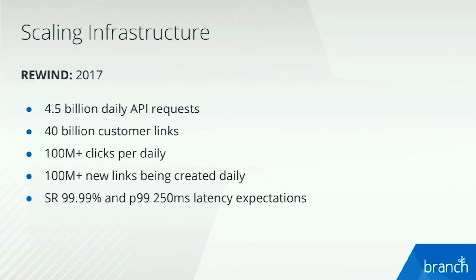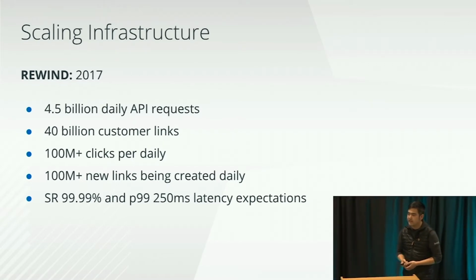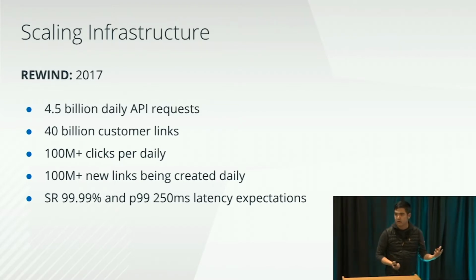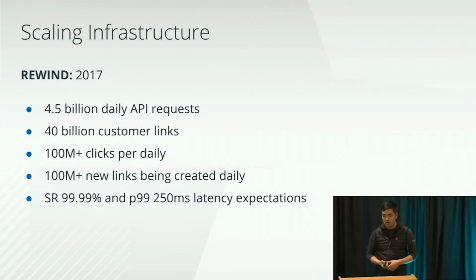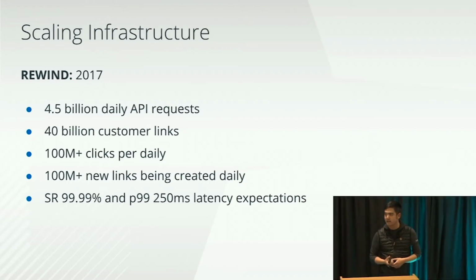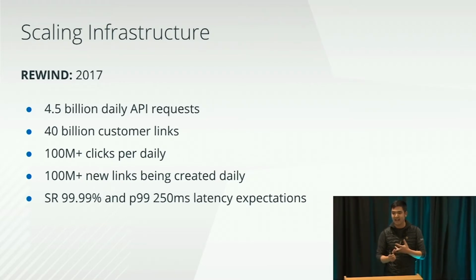So we're going to rewind back to 2017, and that's when we first started evaluating Dynamo. Back in 2017, we had about 4.5 billion transactions coming into our platform per day. We'd seen our customers create about 40 billion links in the short 3-4 year time period that our company had been created. Over 100 million links were being clicked on every day, whether it was the homepage of Reddit, the homepage of Airbnb, or one of our many other customers. And our customers were generating about 100 million new links per day as well. All the while, we were maintaining a success rate of 99.99% and a very low latency, roughly 250 milliseconds at the 99th percentile. So we had billions of links, hundreds of millions of people clicking on them, and we had an expectation that this would scale forever and that it would be fast and reliable.